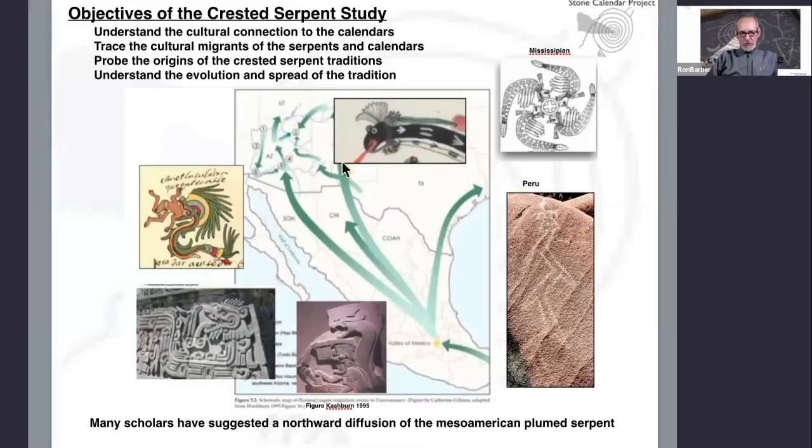This study is generally in the southwest here. I'm not studying the antlered serpents we see here. Over here in the Mississippian area, we see these types of winged serpents. My brother and I spent 3 weeks in Peru studying rock art, and we find some very interesting two-horned serpents similar to what we see in the southwest. And so there are crested serpents in a much broader area than the southwest.